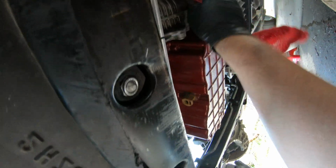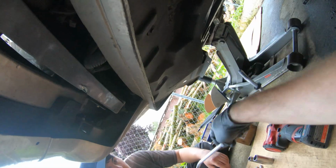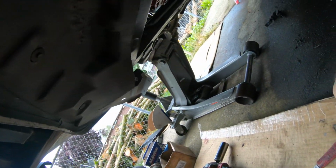All right, and let's just grab the rest of the tools and whatnot from under here. Okay. And then I guess we can just finish off by figuring out where we want to put the transcooler.